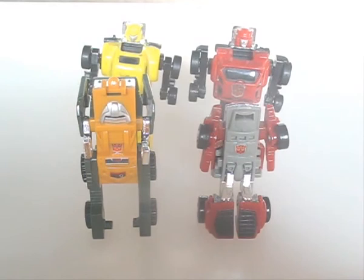Overall, if you're into the modern figures, don't bother with these. But if you're interested in picking them up for a G1 collection, don't pay any more than £3 or £4 for each one.